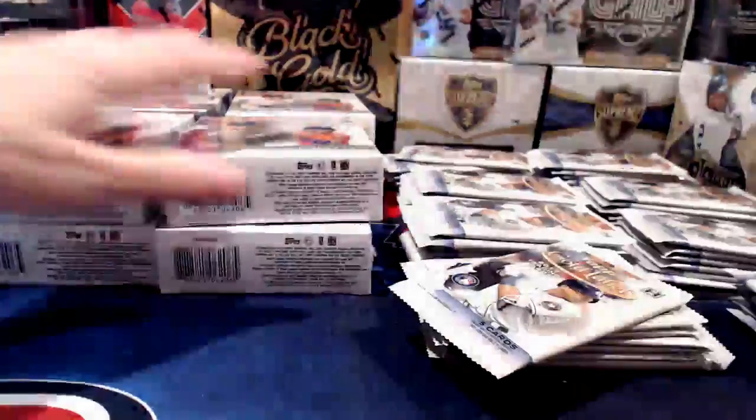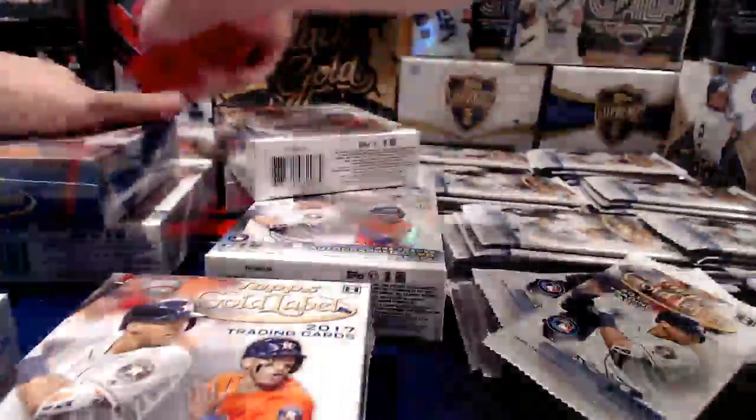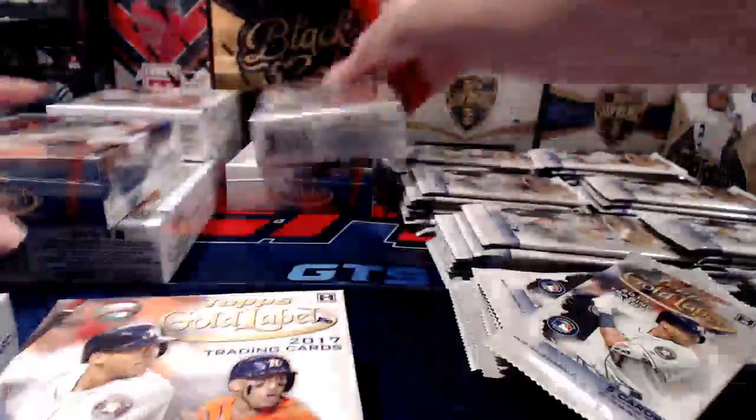All right, let me go ahead and cut the plastic on these, and then we're going to scoot them up, and we'll get into them in a minute. We're running out of room to stack stuff.